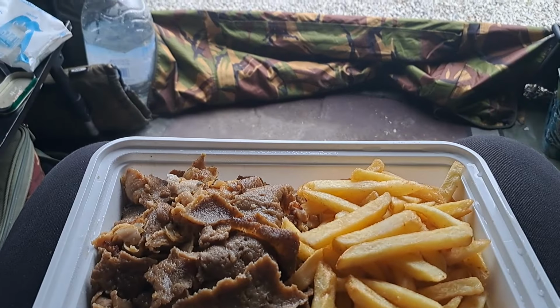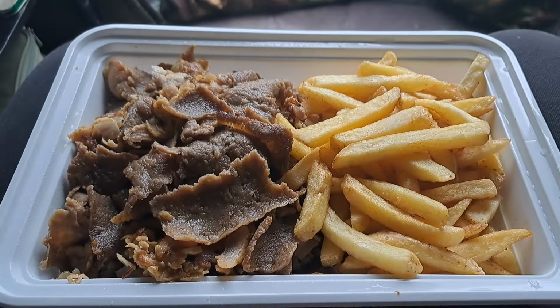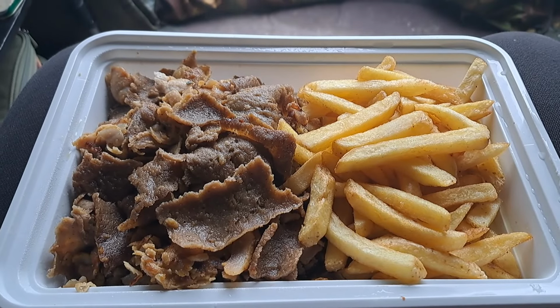You can't see the steam coming off that, but I don't think you can. Oh, you might catch it. Absolutely banging mixed kebab meat and chips.